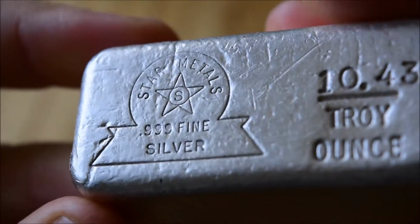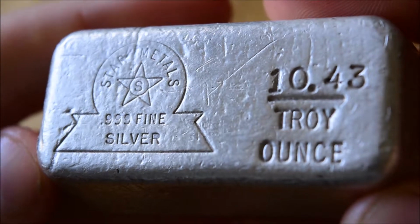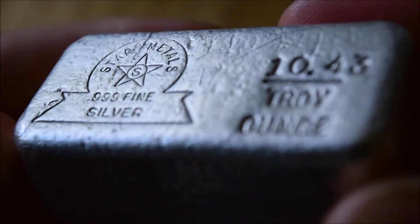So do let me know your thoughts, if that was a good deal, bad deal. I've not seen these before. They're not that common on eBay, so that was another sign for me to say maybe they are worth picking up.